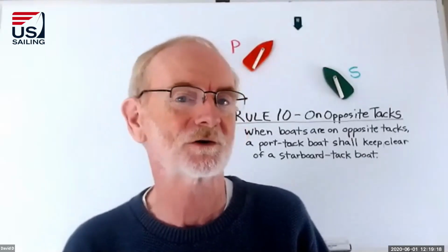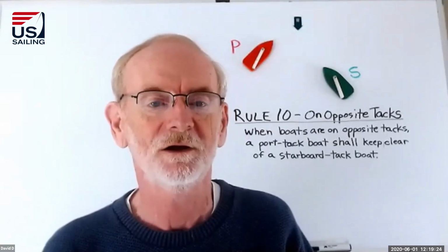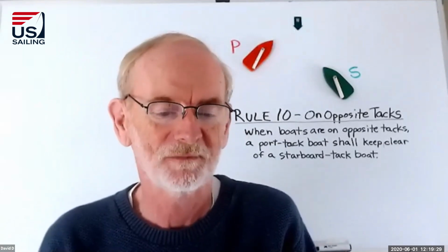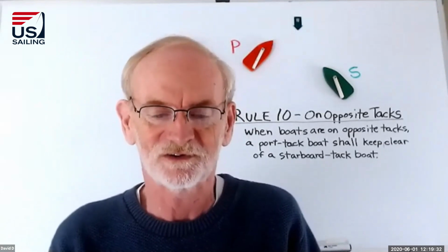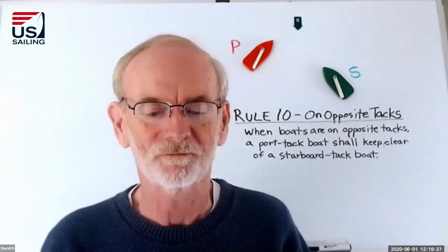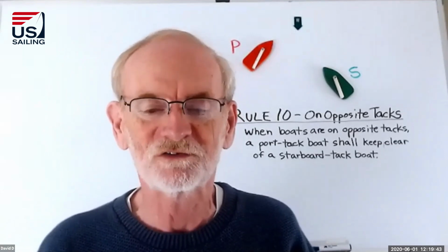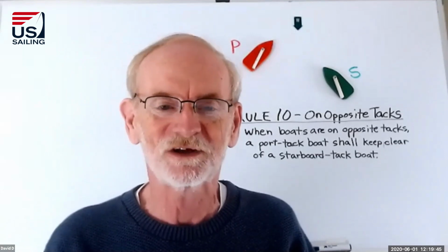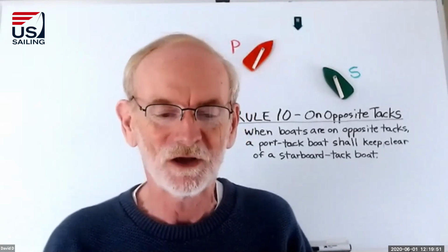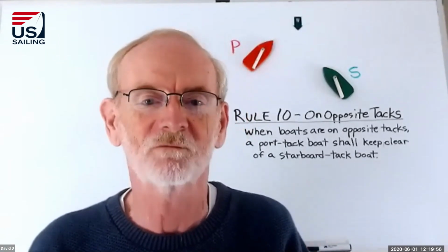I like racing under Rule 10, and I like talking about Rule 10 because it's simple and clear, right? How easy is it that one boat just has to keep clear of the other based on what tack they're on? Rule 10 is also very consistent. It's been this way since the beginning of time almost, that port keeps clear of starboard. It's also a very dependable rule. What do you think are the chances that the next rule book is going to come out and say port tack has the right of way? Well, there's no chance that that's going to happen. Port starboard is like motherhood and apple pie. It doesn't change. It's very comfortable.